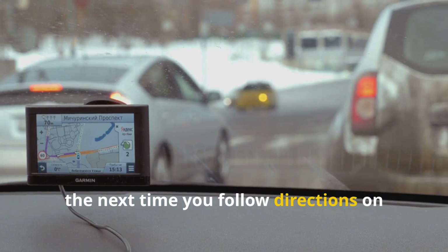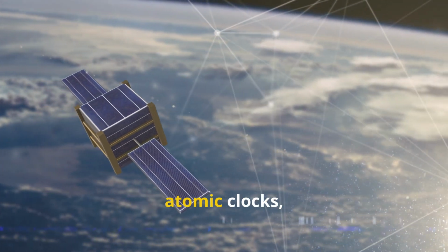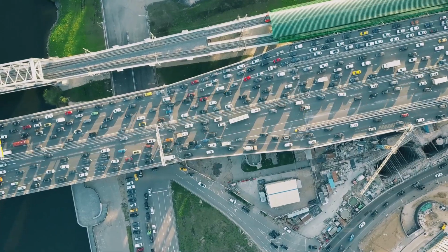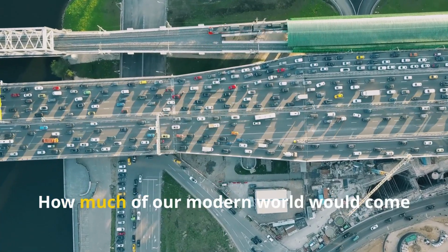So, the next time you follow directions on your phone, remember that it's not just a simple app guiding you. It's an entire system of satellites, atomic clocks, and physics working together to keep you on course. But here's something to think about. What if for just one day GPS completely stopped working? How much of our modern world would come to a halt?